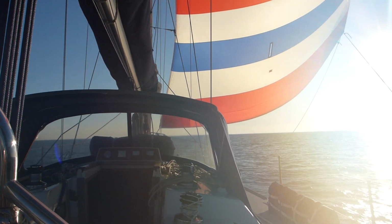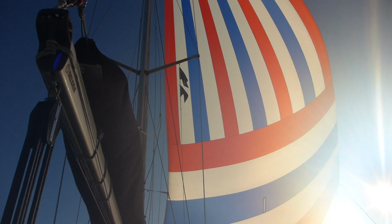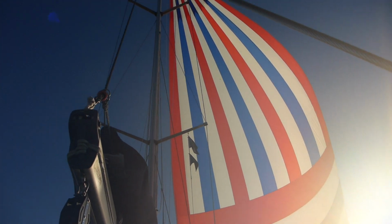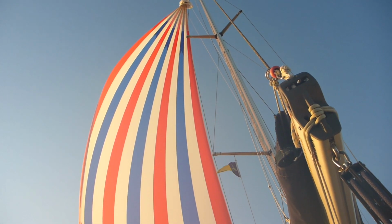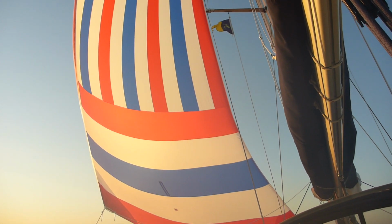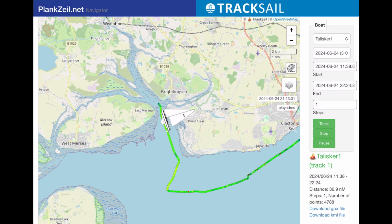Just taking the main down, starting to shadow the cruising chute. That's going to give us a much bigger lift into the Blackwater. So we aborted the Blackwater. I didn't like arriving in the dark, and there's lots of marks in the Blackwater that can't be seen, that are unlit, and so we opted for the Colne.